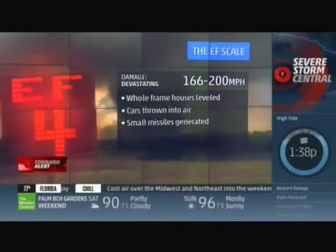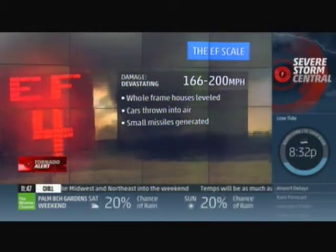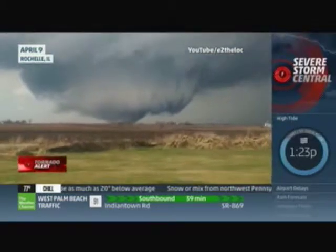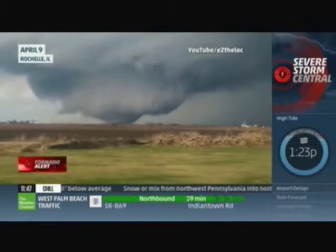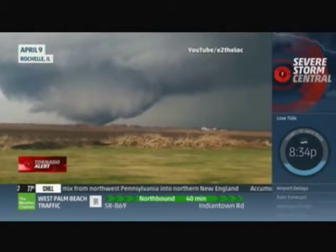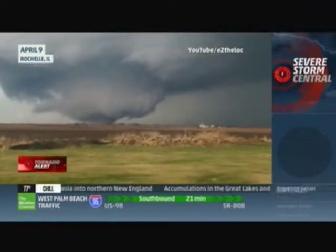Then we get up to EF4 damage. That is devastating here. This is where we're talking about whole frame houses that are leveled, cars thrown into the air with small missiles being generated. And if you recall, the last EF4 rated tornado a couple of weeks ago, April 9th, Rochelle, Illinois here. And look at that, just incredible scene of that tornado here that was on.